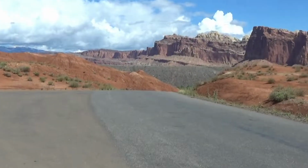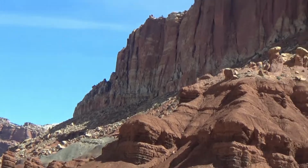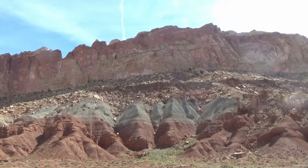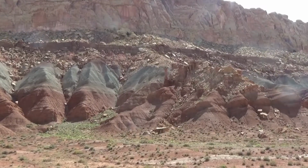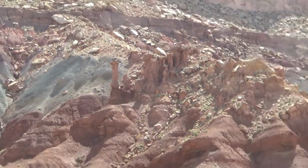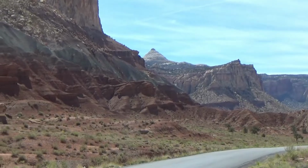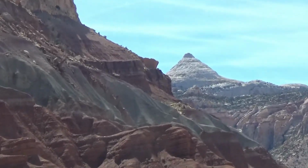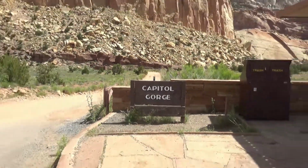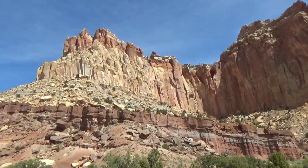Here's another good example of the canyon sides, or as they call it, the fluted wall. And there's an interesting little tower right there. And that is the Capitol Reef. I'm going to put on my shoulder cam and drive through Capitol Gorge and see what's down there.